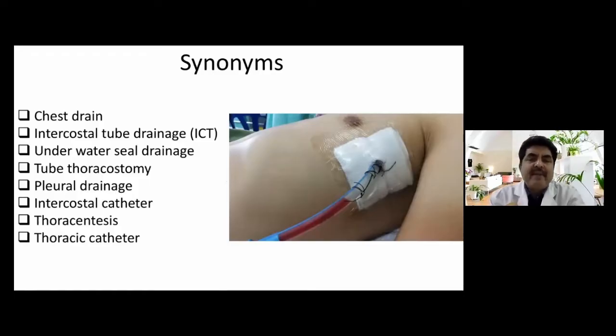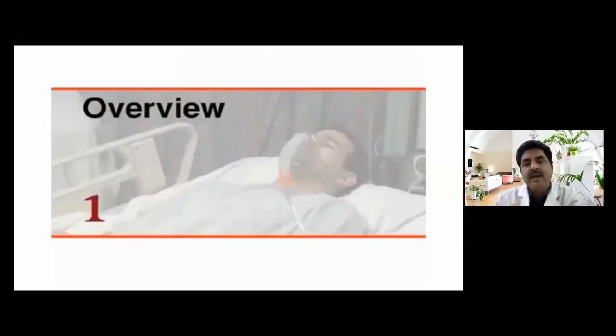You know, in medical science there are synonyms for almost everything. Here also there are a lot of synonyms for the tube thoracostomy. Like chest drain, which is a very commonly known procedure. We can call it ICT, intercostal tube drainage, or underwater seal drainage. That is a previous name. The latest name and the textbook name is the tube thoracostomy. Like this, you can call it pleural drainage, intercostal catheter, thoracentesis, like paracentesis, and thoracic catheter. A few other names. And I will give you some overview on the tube thoracostomy.